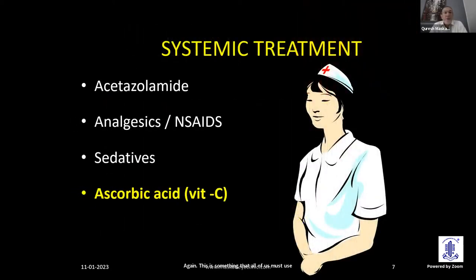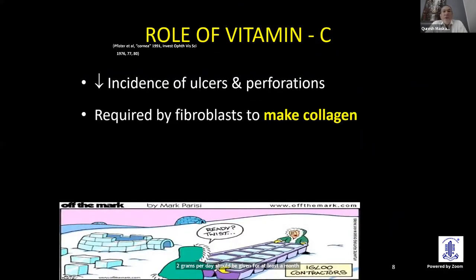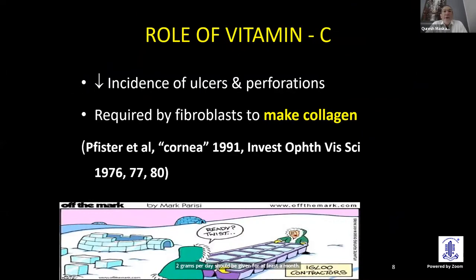Systemic treatment is the usual. I won't dwell into the details. Sedatives if the patient is in a lot of pain, and ascorbic acid or vitamin C by mouth or intravenously can be given. At least 2 grams per day should be given for at least a month. Why am I stressing so much on vitamin C? Because it reduces the incidence of ulcers and perforations.